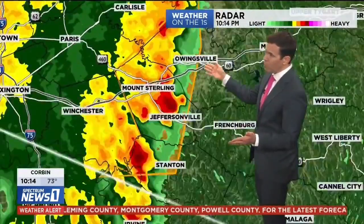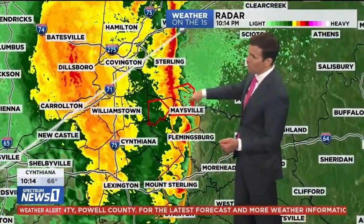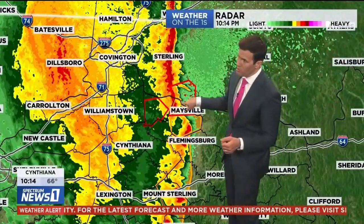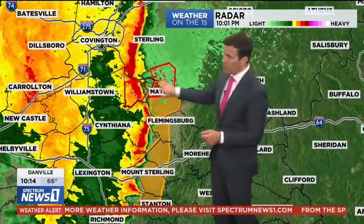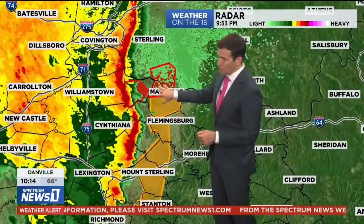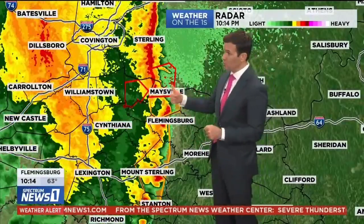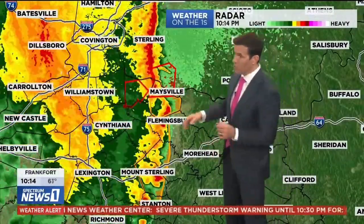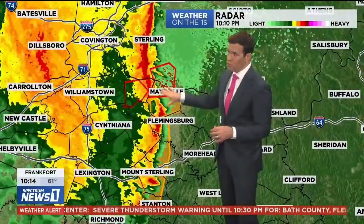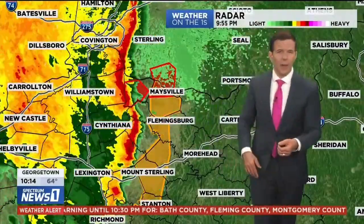So again, we're looking at a handful of severe thunderstorm warnings, mainly stretching from Maysville to the south. This is our most significant right now, which is in the process of working its way across the river, moving out of our state. So that's, again, good riddance. Unfortunately, people downstream still have to deal with it as it pushes east of our area, but I think most of us will be happy to get the rotating part of the storm out of here. And then we'll just be left with some gusty winds from the rest of this line.